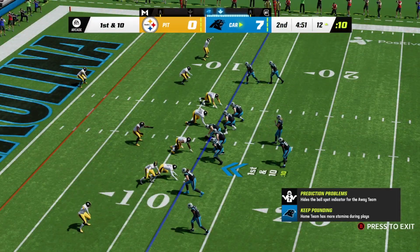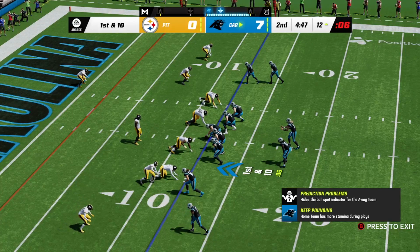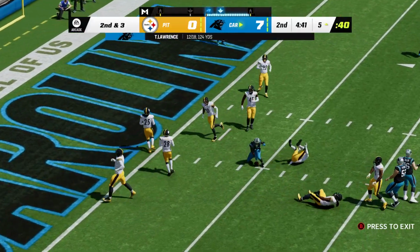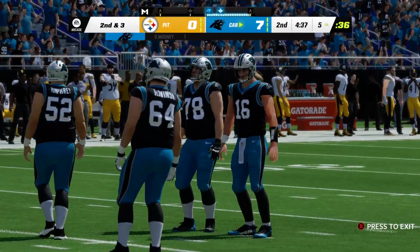From down at the 12, it's 1st and 10. Here's Lawrence. Firing quickly here, and that's complete. They'll wind up getting 7 on the play, and that'll bring up 2nd down.